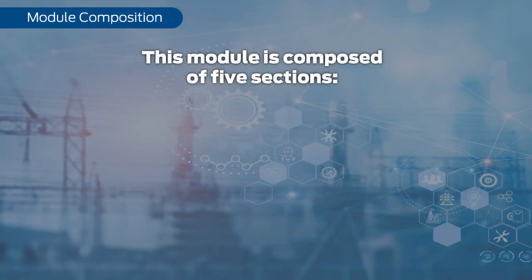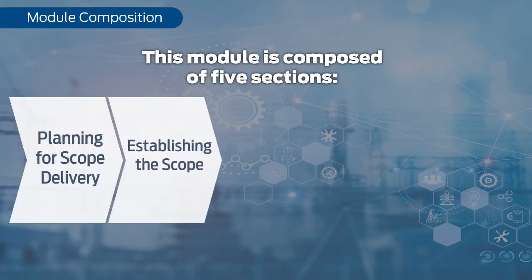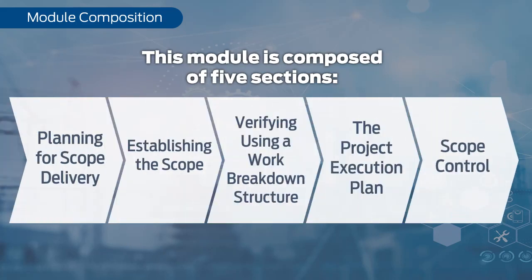This module is composed of 5 sections. They are planning for scope delivery, establishing the scope, verifying using a work breakdown structure, the project execution plan, and scope control.